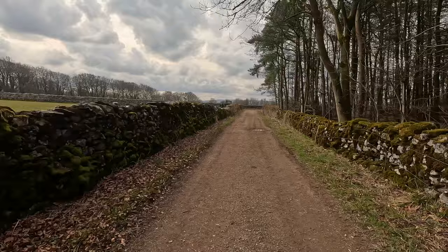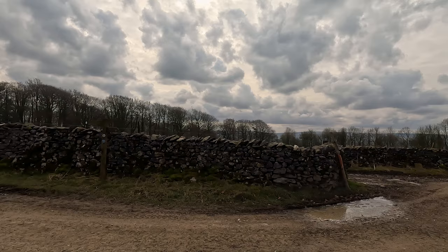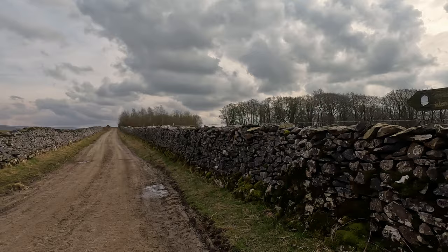As the path flattens, another lane comes in from the left. If you did change the ending of this walk and headed via Crummock and maybe Norber, this is the lane that you would come back along. We ignore this lane though and just follow our lane around to the right, following the Clapham Bridleway sign.